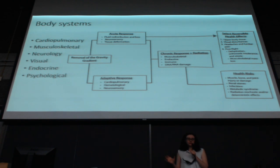So now we can get to the effects on the different body systems. As I mentioned, there's the two big space health risks, which are the microgravity environment and the radiation. So they're going to be affecting all your different systems. This is a nice chart that you can also look at later, which details the responses of the different systems and the reversible health effects, such as often the headaches, which will go away post-flight, but there are also health risks that can last after you're back on Earth.